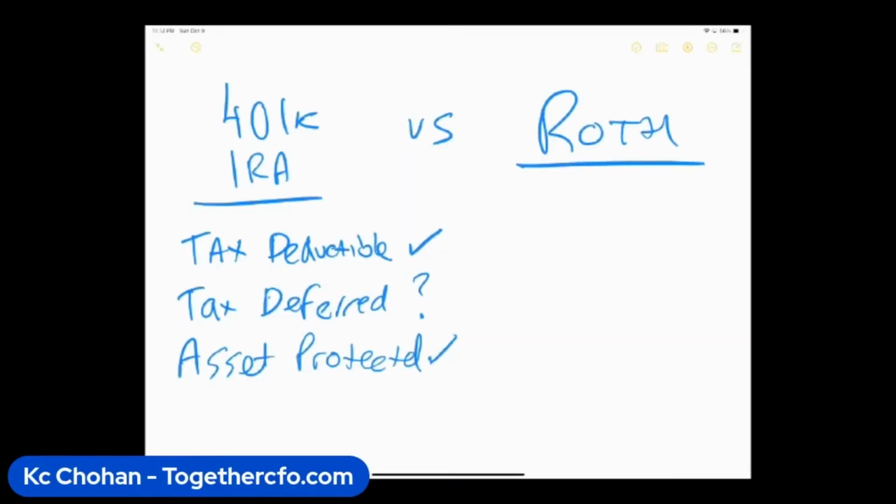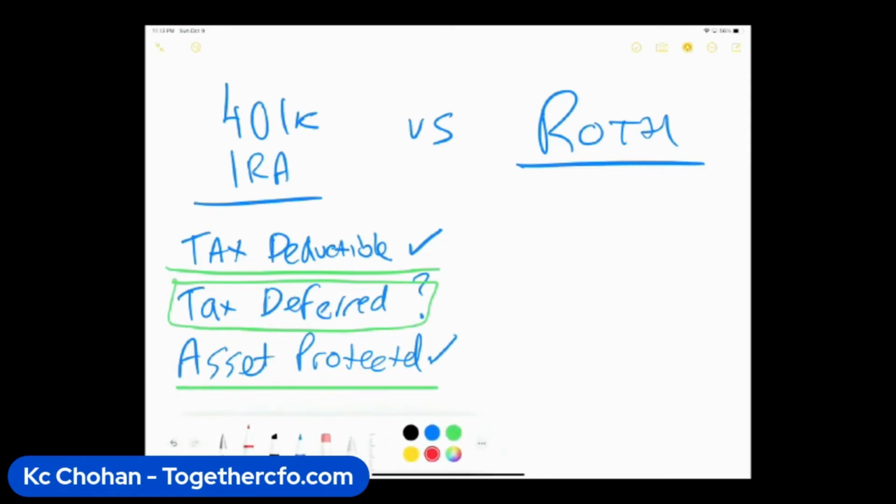So when we look at this, and we can just change the color, we've got two really good things. We like that it's tax deductible and we like that its assets are protected, but we're not so fond of being taxed at a later rate because we know in the future that this is usually going to be taxed at a higher rate, and there's no real way around that if the money is in the IRA. So now let's compare that to the Roth.